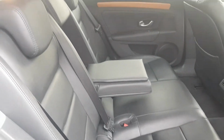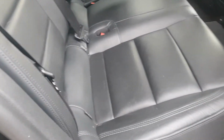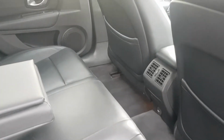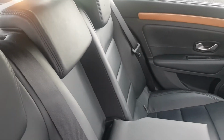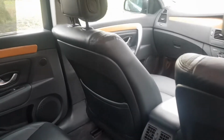Back seats of the car really don't look like they've been used at all. It's in really good condition, the back seats. One other thing I've done is I've ordered a brand new set of mats for the car, because the old set of mats, to be fair, there was only 3, one of them was missing, so I've ordered a brand new set of mats for the car as well. Okay, just a normal set of black fabric mats.